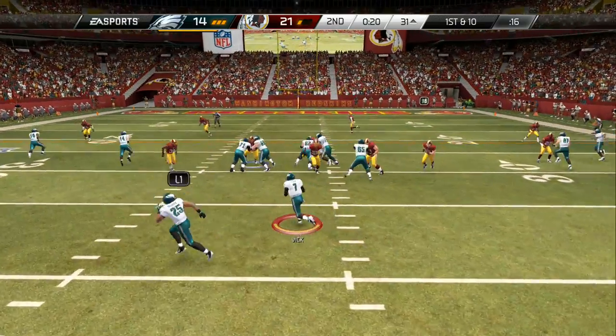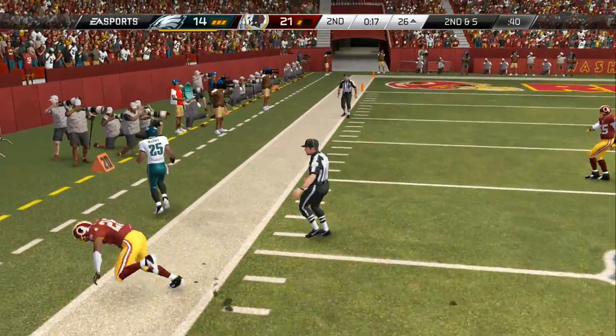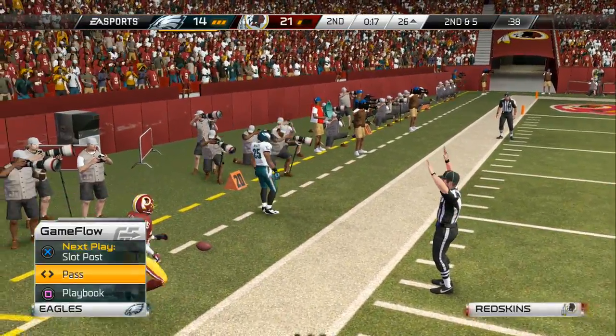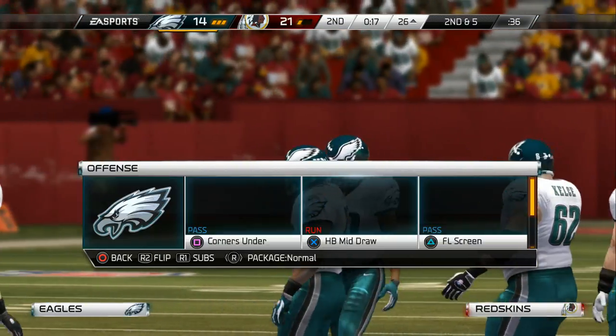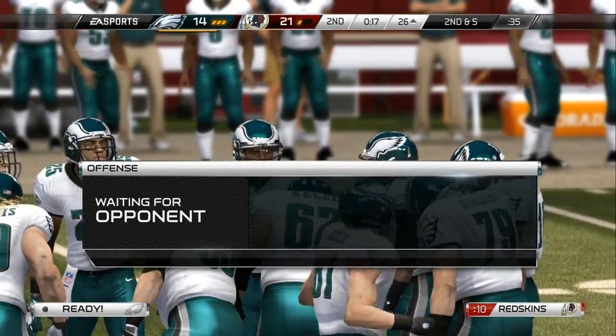Shifted from running back to a receiver in the slot. And he's going to pitch it here. Runs out of bounds. Power running. A lot of teams in this league don't even do it anymore. This team, they can power it up in there and pick up those tough yards.